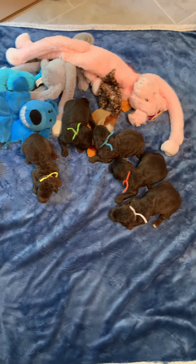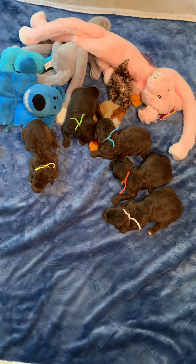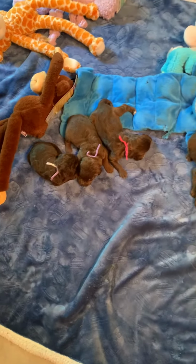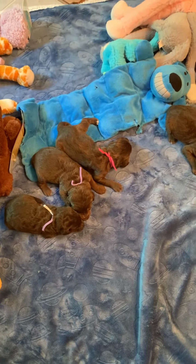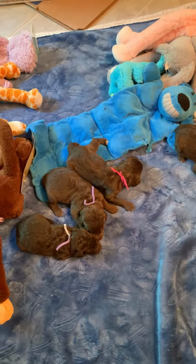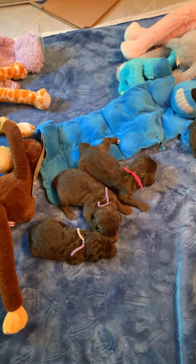This is our newest litter, Bambi's babies. She has 5 boys and 3 gorgeous girls. These are multi-generation. I'm not going to say solid chocolate because some have some white on them, but they're mainly chocolate, and absolutely gorgeous, everything from milk chocolate to dark chocolate.